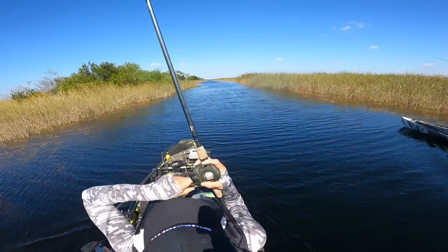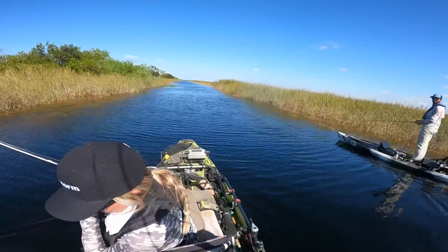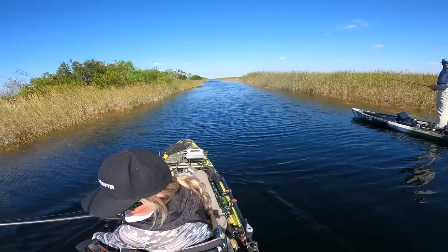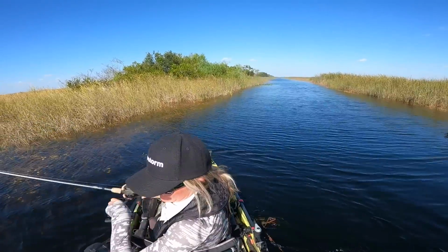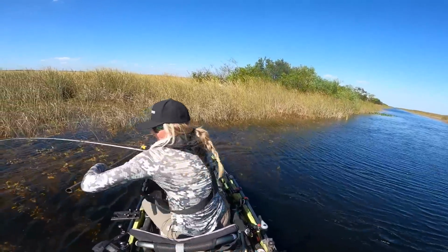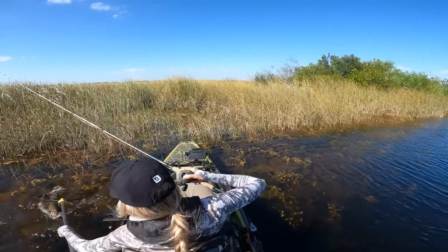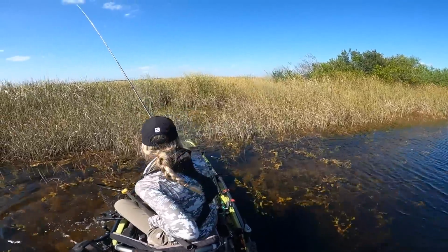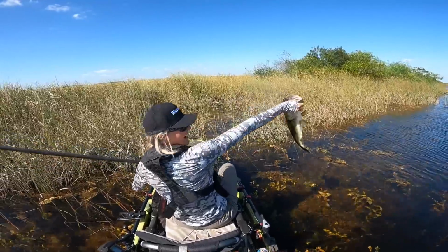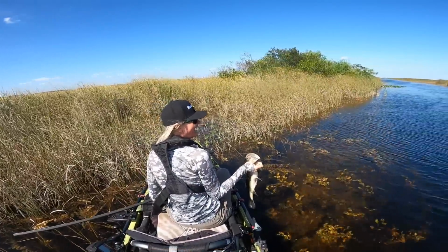Got one? Yeah. This is a good one. Oh my gosh. Really? Yeah, it's rip and drag. Maybe it's not bass. Oh, babe! That's a bass. That's a freaking giant bass. Get in the net. Oh! Whoa! That's a big bass! That's a real big bass.